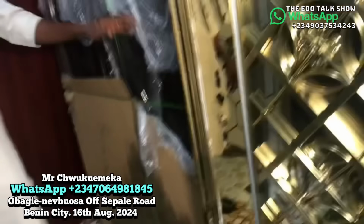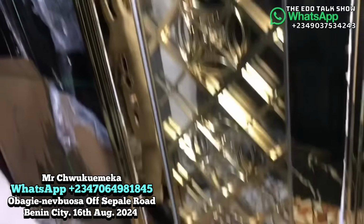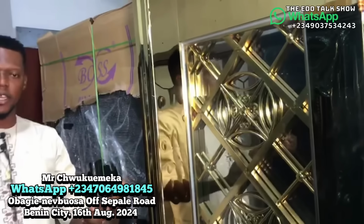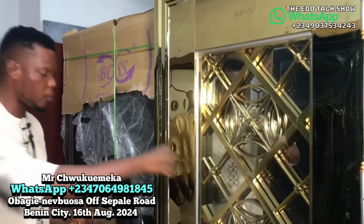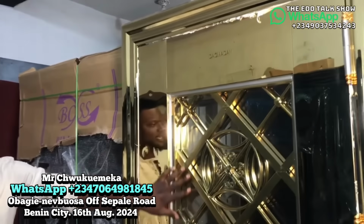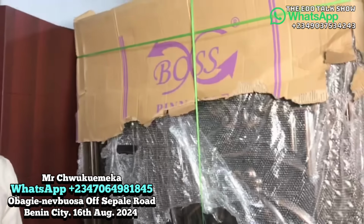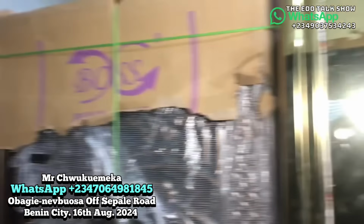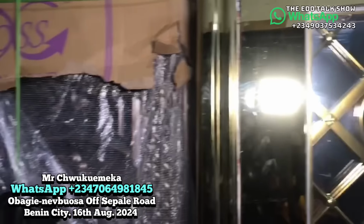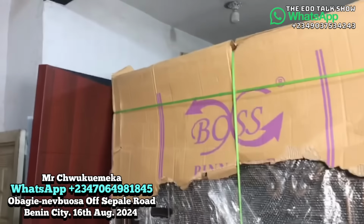Then see the gold indoor door. This indoor gold door is very strong. You can use it even as your entrance door, because when you open the door, you need another door inside. This door now goes for 480,000 for the 3 feet, while the 4 feet is 590,000.